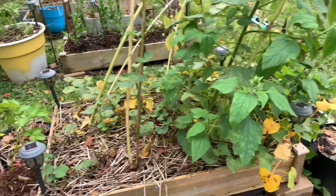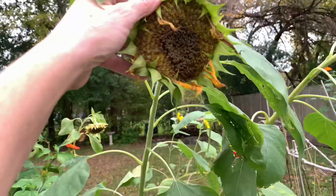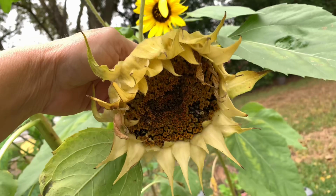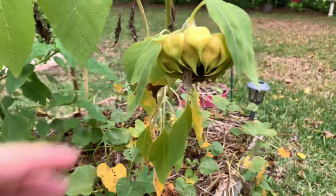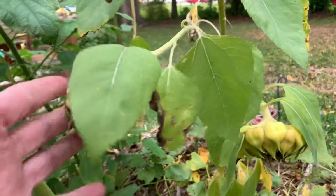The sunflowers, though, some of them are still looking really pretty and have blooms on them. These I'm going to let dry a little bit more, but some of them are ready to cut. I have this one that I'm going to save the seeds from to plant next year. I have so many that are ready though, I might just try toasting them up. I've never done that before to eat the sunflowers that I've grown, so why not? They're edible. Every single part of a sunflower is edible.